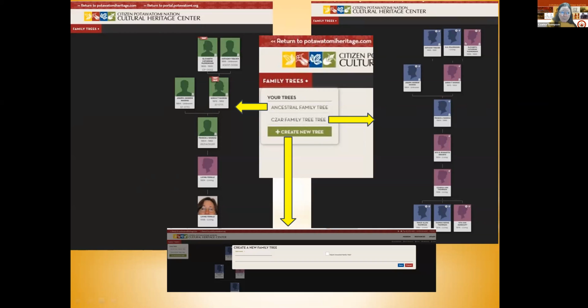So when you hit family trees, right up here on the left, you're going to have a drop down. You're going to have an ancestral family tree for sure. And it may or may not be correct. So just let us know. Like I said, this is a work in progress and it's always changing. And sometimes we listen to Aunt Susan and not Uncle John. I really believe it's pretty amazing now.